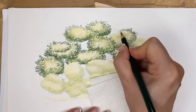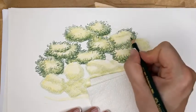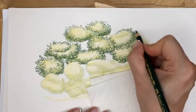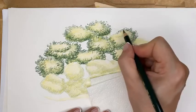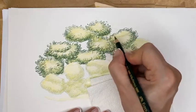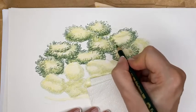It's quite therapeutic, doing this sort of repetitive motion. At least I think it is. What do you think? Do you find it therapeutic? Let me know in the comments.